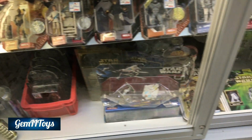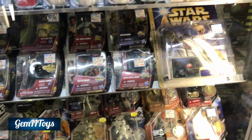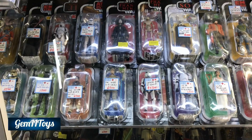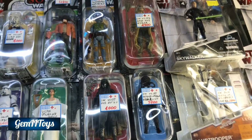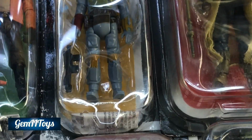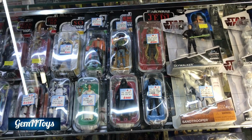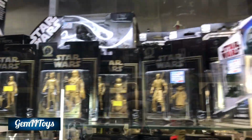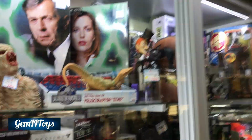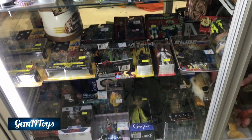But yeah, I'm trying to avoid getting into other lines, other companies, if that makes any sense, lines of figures from different companies, and mainly sticking to Hot Toys for the moment. But I like variety, so it's fun to sometimes step away and maybe pick up like this Boba Fett from Kenner. It's not too bad a price, actually. I know there's certain Boba Fett Kenner figures that are really, really expensive and really, really rare. So to me, it looks like $60 isn't a big deal for a Kenner Boba Fett. But I might be wrong. I don't know much about it, so definitely not an expert.